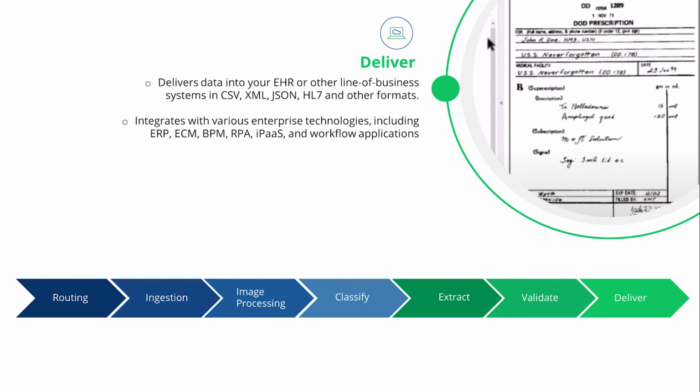Normally, our healthcare customers will send this information to an EHR system like Epic, while others will choose to send it to an enterprise content management system, business process management, RPA tool, etc., for further workflow or document retention purposes. With over 1,200 customers that utilize hundreds of downstream systems, Episoft Transact can deliver to your endpoint of choice.